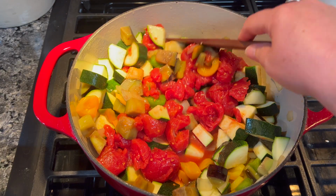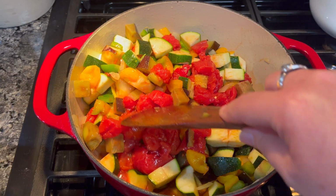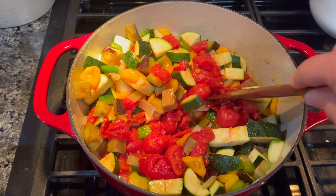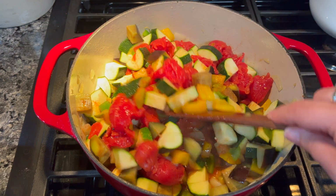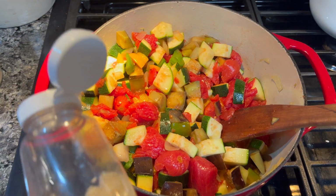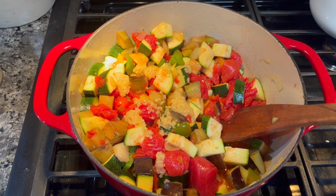I have already added the tomatoes, and I thought the camera was on. I break them up with this spatula. You can use fresh tomatoes, but I actually like the canned tomatoes in this better. I've done both. 2 to 3 garlic cloves. Well, garlic's good for you, and it's good. 2 to 3 sprigs of fresh thyme. I don't have it, so I'm going to kind of just put some in here.